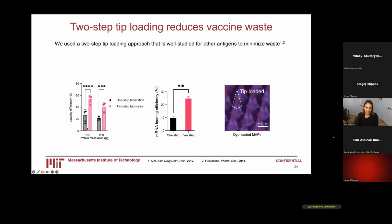So here on the left, you can see the effect of going to a two-step process on loading of the vaccine into the tips. And this was done using a protein on the left. And then here in the middle, we show the effect of using mRNA LNPs. And here on the right, you can see the image where we labeled the, we used a dye that's more purple or pink, if you will, and you can see that it's concentrated in the tip of the needles using this two-step process.